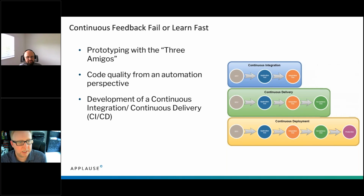And then, of course, code quality from an automation perspective, CI/CD, getting everything set up from that perspective as well. Learning fast by the quality of our code with the automation we've established is really secondary to the communication up front that needs to happen at the beginning of sprints and feature development.